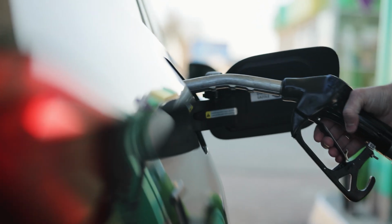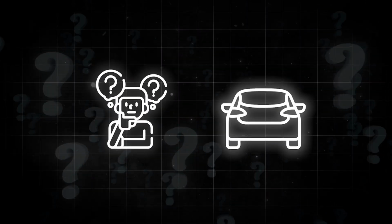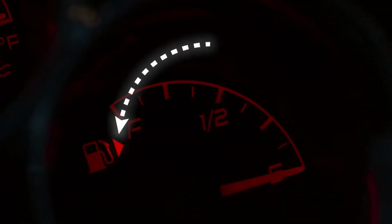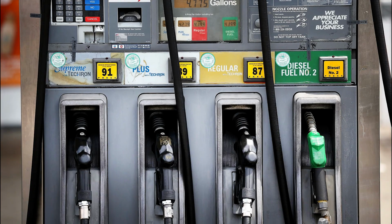Have you ever pulled up to a gas station but instantly went blank on which side your fuel tank is located? Or perhaps you have seen that tiny arrow beside the fuel gauge but never cared to wonder what it's for. What if those small details could prevent you from struggling at the gas station? Let's dive right in. Number 1.